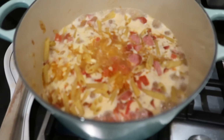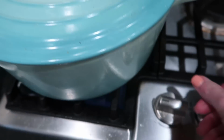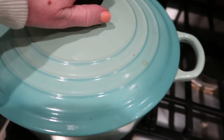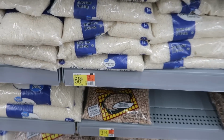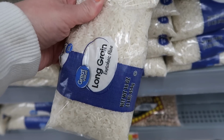I'm gonna bring this to a simmer. I'm gonna cover it and let it simmer for about 10 to 12 minutes until the pasta is cooked to al dente. This is a little one-pot wonder recipe that my entire family likes. If you wanted to use rice instead of pasta, I think it would work really well with that as well. You would just want to adjust the liquids according to the amount of rice that you wanted to cook and the kind of rice that you were cooking.